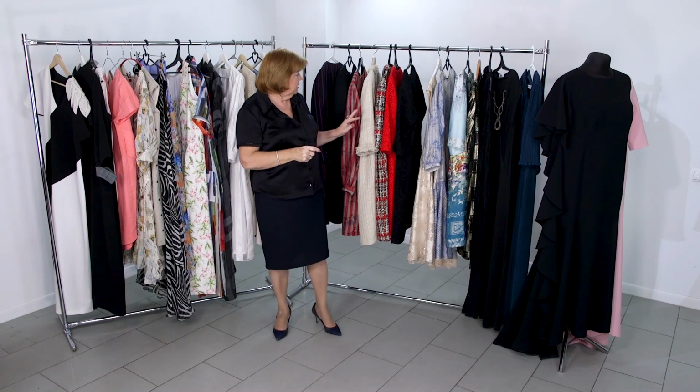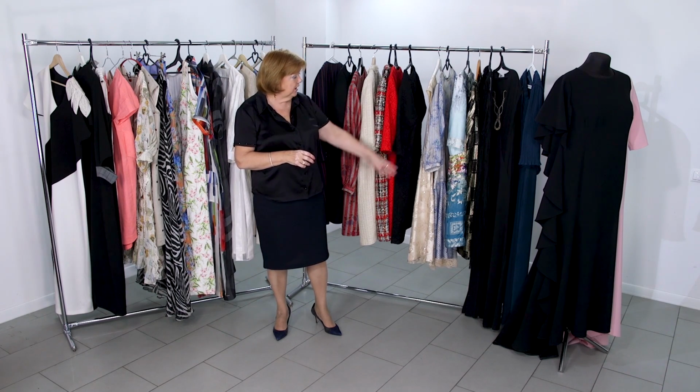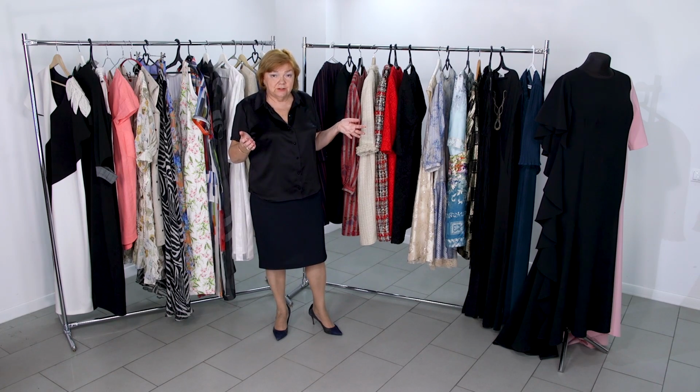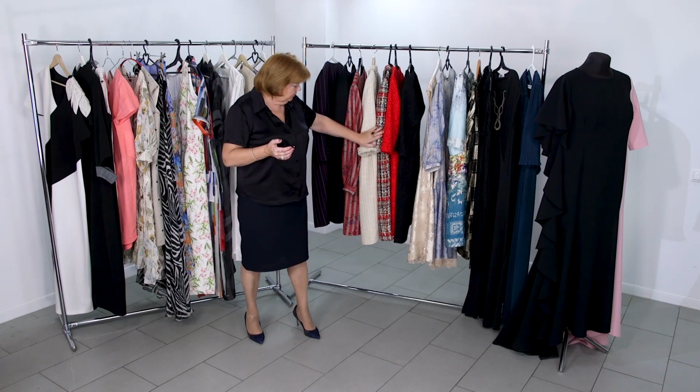All these dresses are for different seasons. The fall is coming. I'm going to wear these warm dresses soon. Now summer is coming, and these dresses are leaving; I'll put them in covers and put them away.